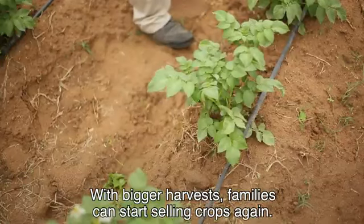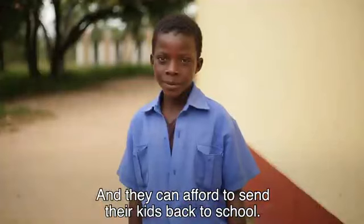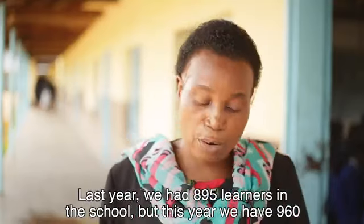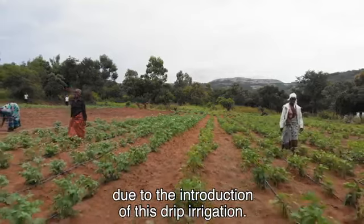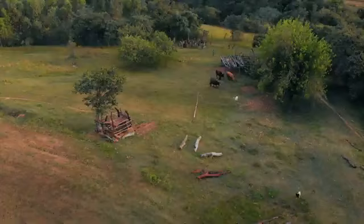With bigger harvests, families can start selling crops again, and they can afford to send their kids back to school. For last year, we had 895 learners in the school, but for this year, we now have 960 due to the introduction of the drip irrigation. Really, I would like to say it was a blessing to the school.